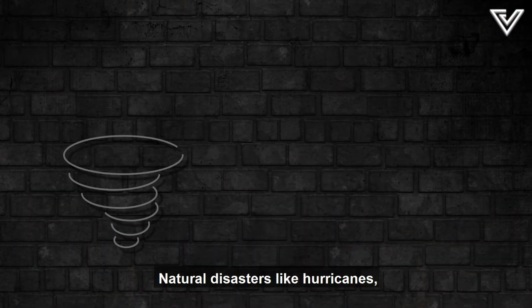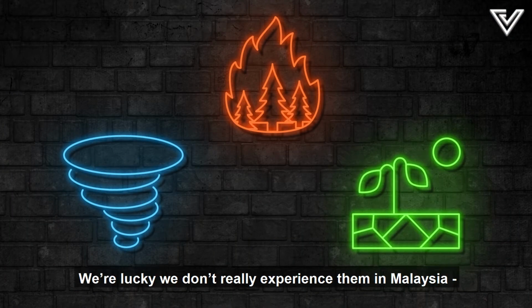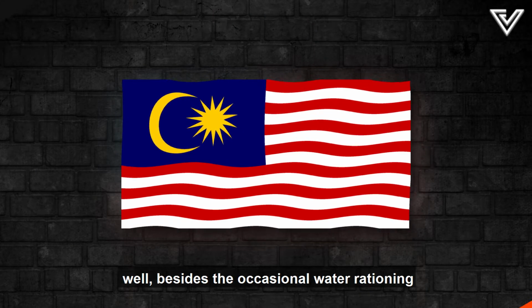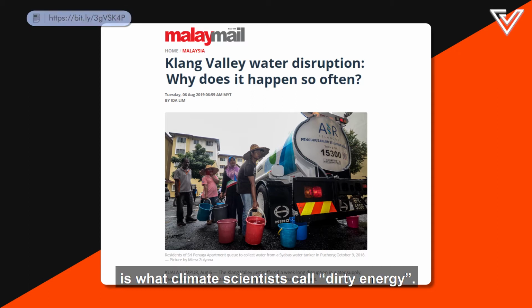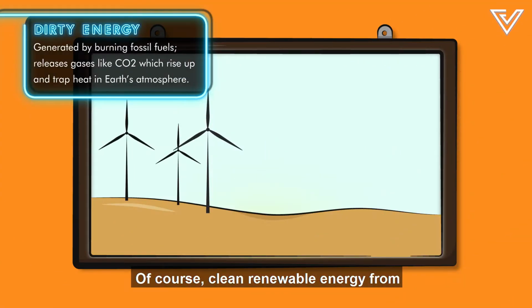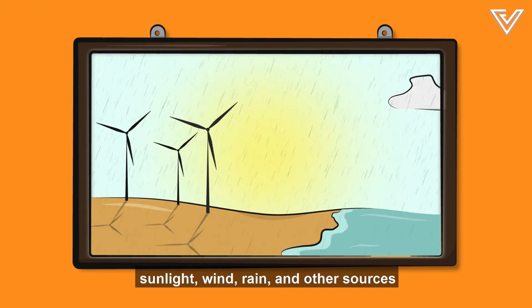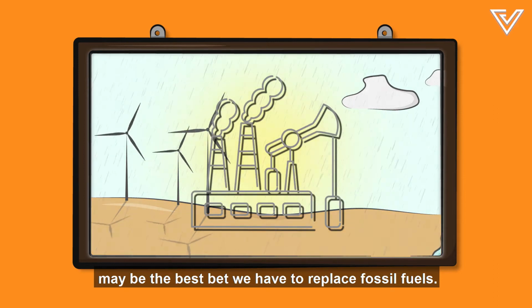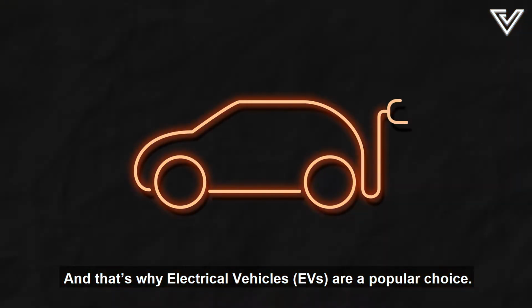Natural disasters like hurricanes, wildfires and droughts are a global issue. We're lucky we don't really experience them in Malaysia, well, besides the occasional water rationing and unbearable heat. But the main cause of this is what climate scientists call dirty energy. Of course, clean renewable energy from sunlight, wind, rain, and other sources may be the best bet we have to replace fossil fuels. And that's why electrical vehicles, or EVs, are a popular choice.